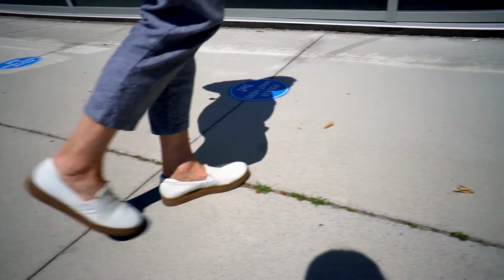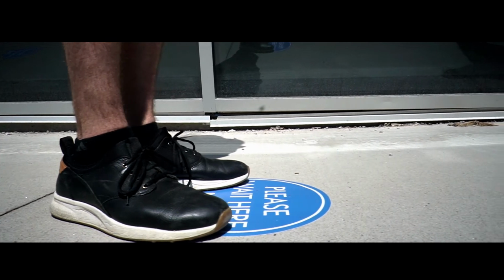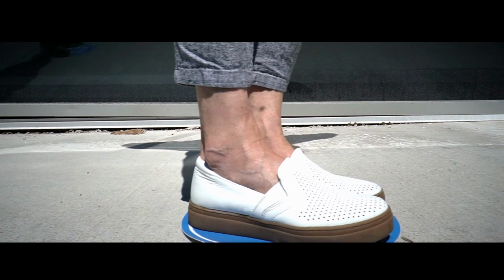A reminder that contactless pickup is appointment only. Be sure to maintain physical distance by standing on the designated markers. You should be 2 meters away from other patrons and staff at all times.